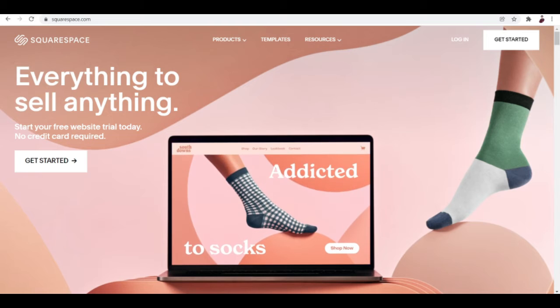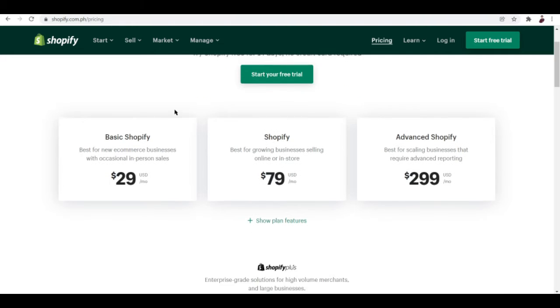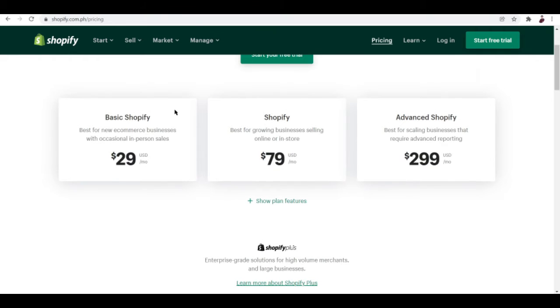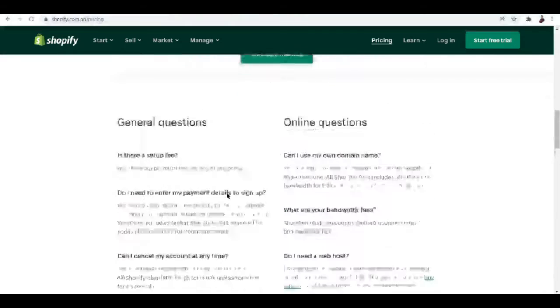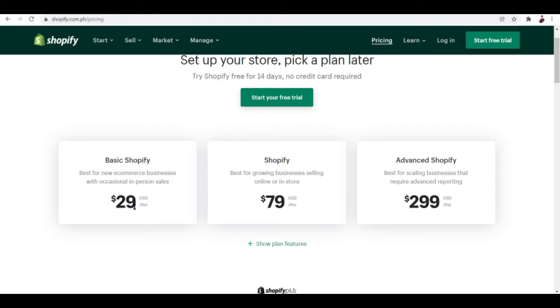First is, of course, when you're trying to build a website focused on e-commerce. If you want to build an e-commerce platform, of course, Shopify is one of the options that is really promising out there. Now, this is what their plan looks like. They have three plans that you can choose from if you're planning to sell here. They have Basic Shopify. It's $29 a month. They also have Shopify itself, $79 a month, and Advanced Shopify, $299 a month.